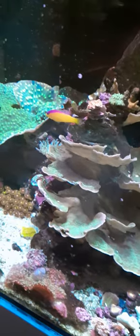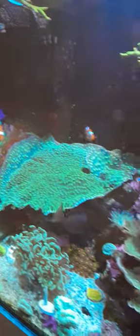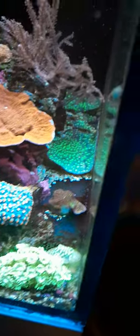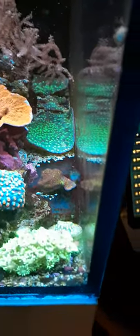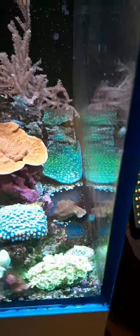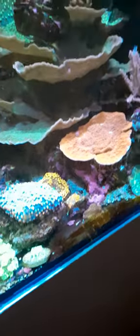Waterbox 60.2 in action. Everything's doing good. I got some new corals. I actually traded some corals. Got the new Ghani here. And I got another one back here from Tidal Gardens, but I moved it over here because I figured this one's doing really great on this corner. And I don't know, we'll see. I don't know what's up with it. The one in the back, it's kind of not happy, but we'll see what's up.